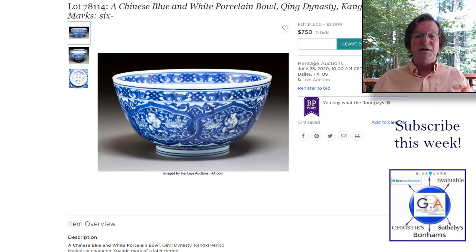This is just a very nice Kangxi bowl that they have up for sale. It has a fairly modest estimate because apparently there's some rubbing to the interior, to the glaze for some reason, which is not unusual in these, but it's an 8-inch bowl. It's a big one, and it's very, very well decorated. It has a $1,500 to $2,000 estimate and a $750 opening bid. So that might be something that's pretty buyable.